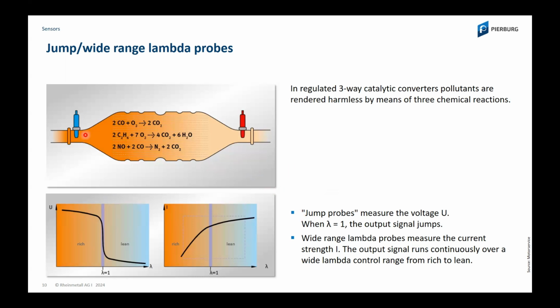This is done by the lambda probe in front of the catalytic converter. There, the lambda probe measures the amount of oxygen inside the exhaust, and this information is needed to set up the mixture correctly.